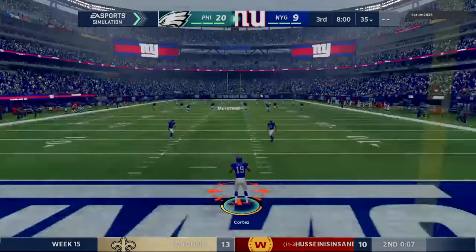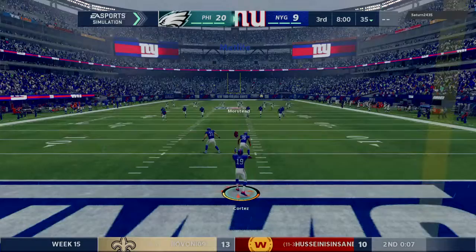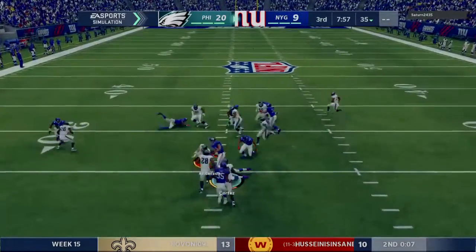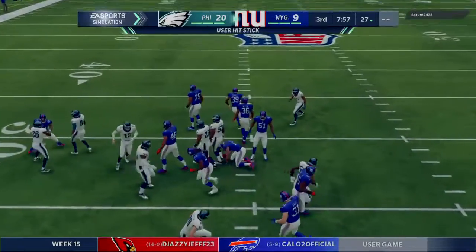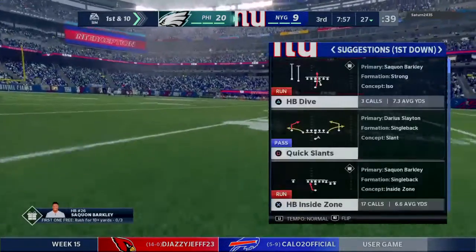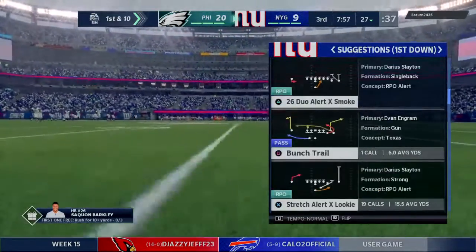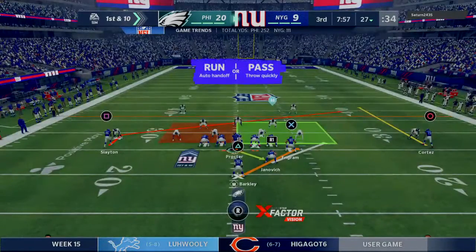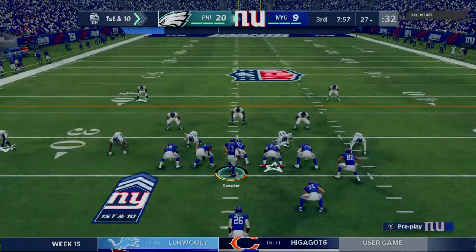Forecast calling for more of the same. The rain set to continue as we are underway in the second half. That'll be taken about a yard deep. And he'll wind up getting a couple extra yards here for his trouble of bringing it out of the end zone as he's down at the 27. The Giants offense at the line, ready to begin their next drive.